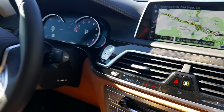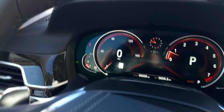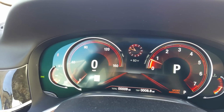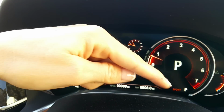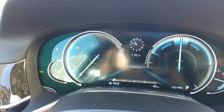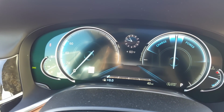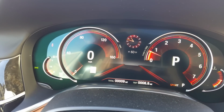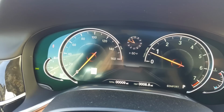Let's do that. Okay, so right now I'll move this forward. And Trish, if we can push the different buttons for sport and comfort. So you'll see them changing right down there. You can see Eco Pro, so it changes the colors. Let's go ahead and give it a red. Comfort, yeah, let's go to comfort. That's sport, comfort in the middle. There we go.